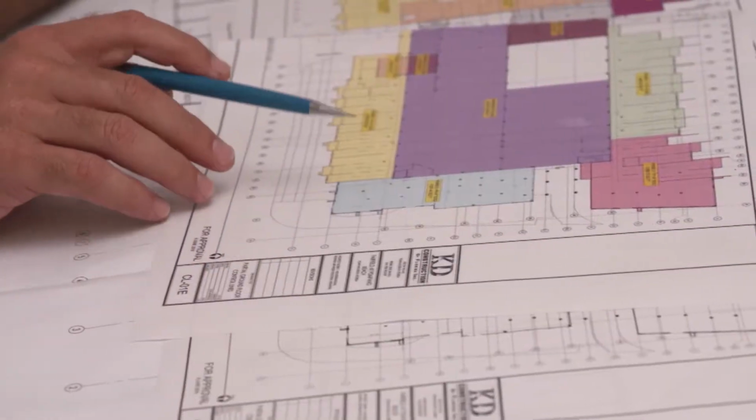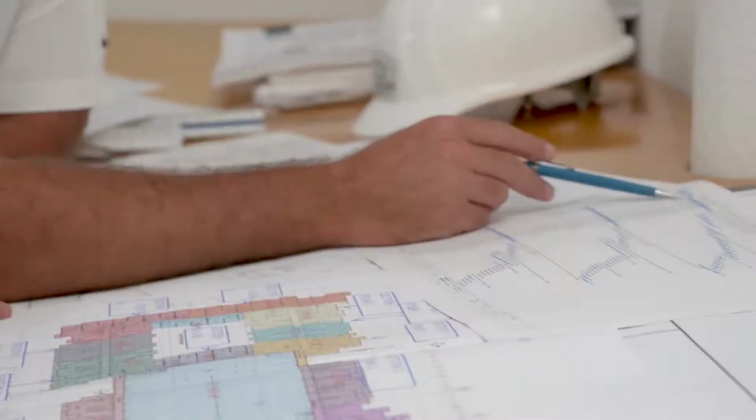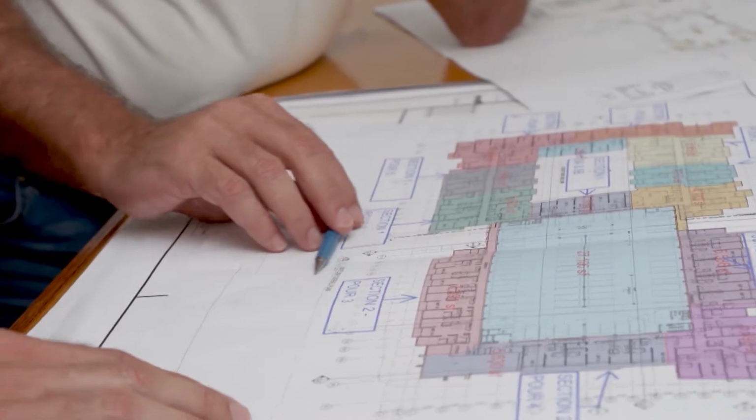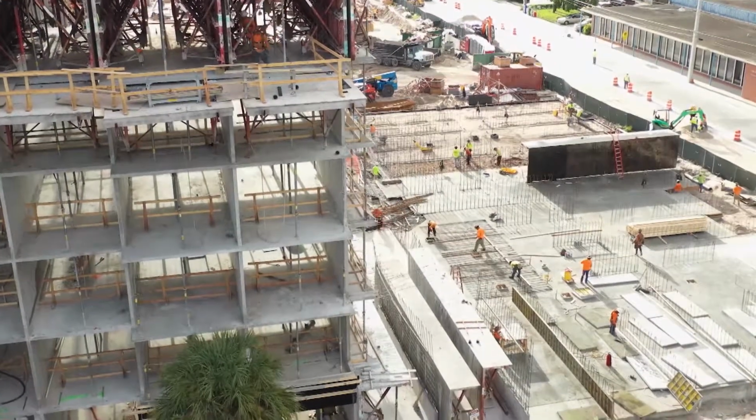From initial design engineering assistance, coordination with client owners to meet budgetary and scheduling demands, to job site safety once the project begins. Quality of work is at the core. All areas are equally important.